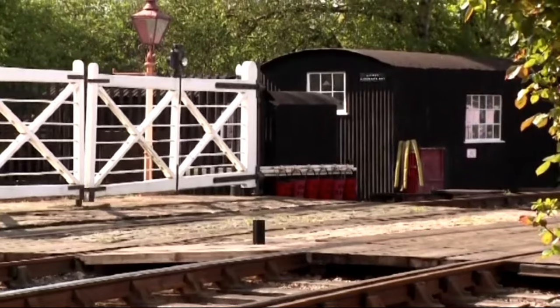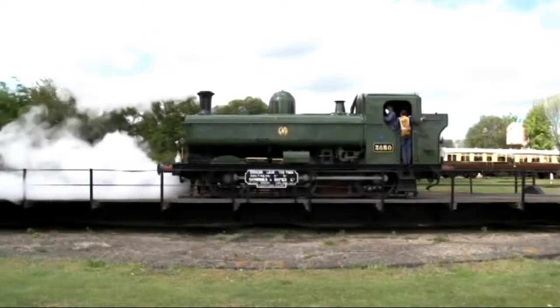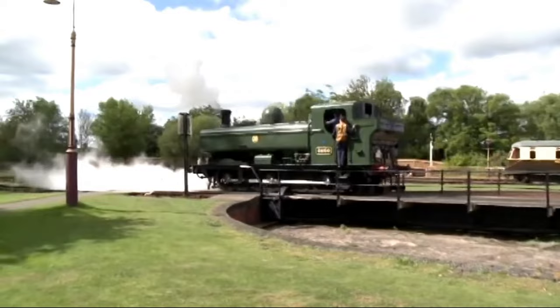On the 31st of October 1969, a Great Western Society member purchased 3650 and moved the loco to Hereford, where some restoration was undertaken. But heavier repairs were required, so ownership was transferred to a Didcot volunteer, and 3650 moved to Didcot Railway Centre in Oxfordshire the following year.